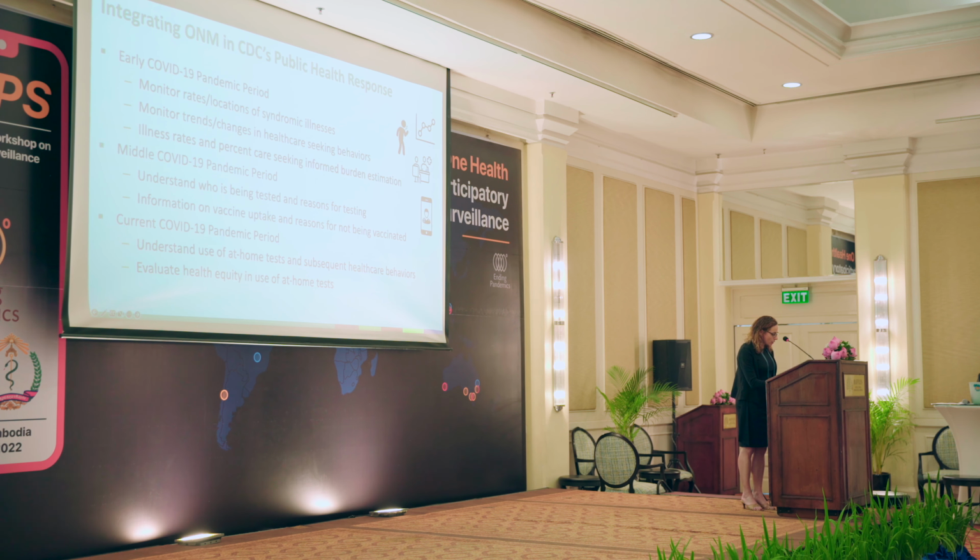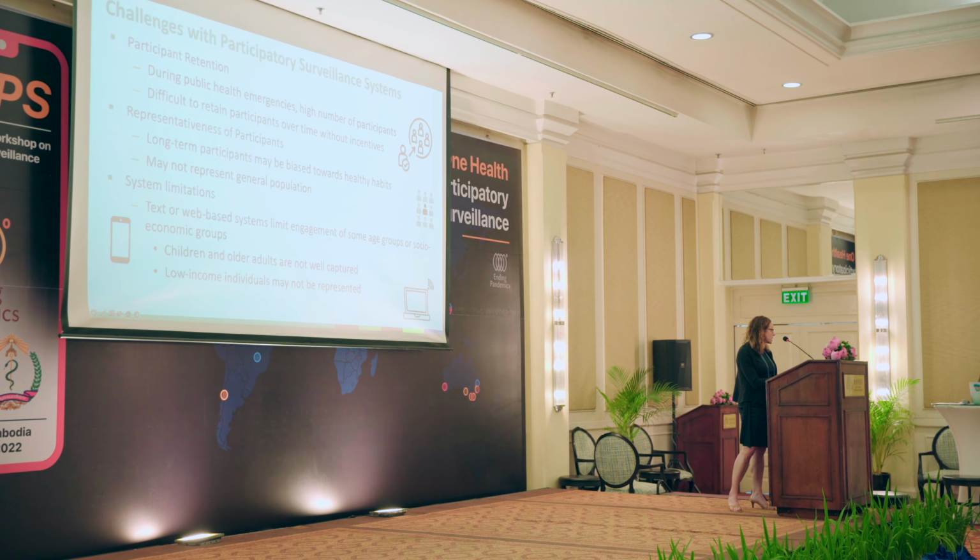And during the more recent period of time with the pandemic, the data are being used to understand at-home test use, reporting, and subsequent healthcare seeking behaviors, and to evaluate health equity in at-home test use. I mentioned these different ways that we looked at these data to show the value of the system throughout the pandemic, in different ways it helped us to understand as shifts were occurring.